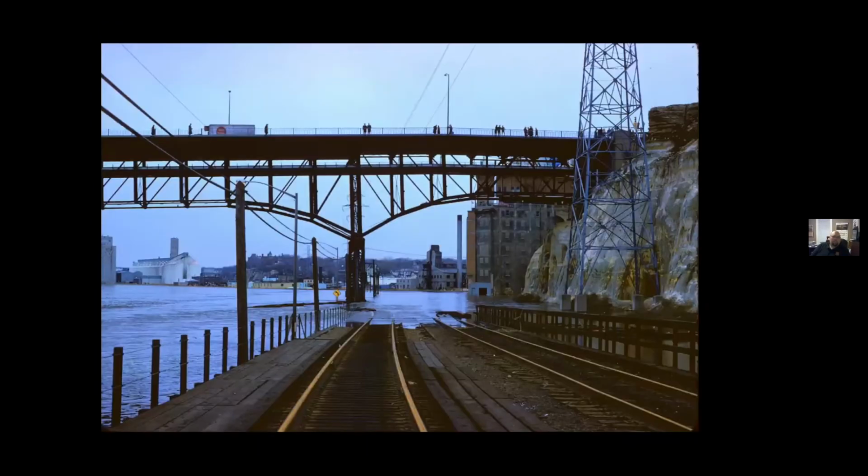Uh-oh. Looks like we've got a problem here. This is a 1965 flood in St. Paul. The Stone Arch Bridge was severely damaged during this flood and closed from April to October. So the Q had to detour their trains over the NP High Bridge a little bit downstream that ran through University of Minnesota campus, and that bridge still exists, and it's a pedestrian bridge as well now.